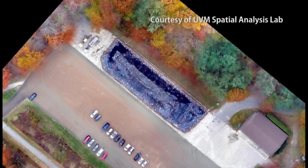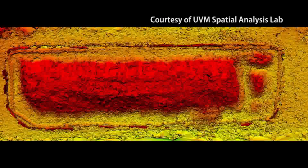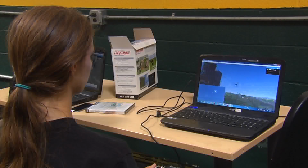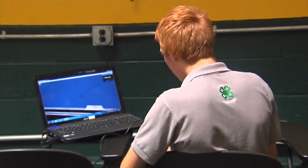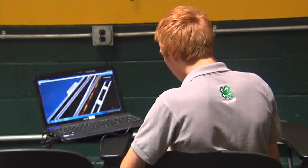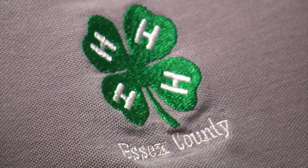The second day of the program, we looked at some real data that had been collected by the Spatial Analysis Lab that's based here at the University of Vermont. And they did some calculations using computer programming. Right now, behind me, they are working with a flight simulator, getting the feel of how the switches interact with a virtual drone. Earlier, though, they had a chance to fly a real drone, and that was really cool for them. And then they had a little test, go from one platform to another.